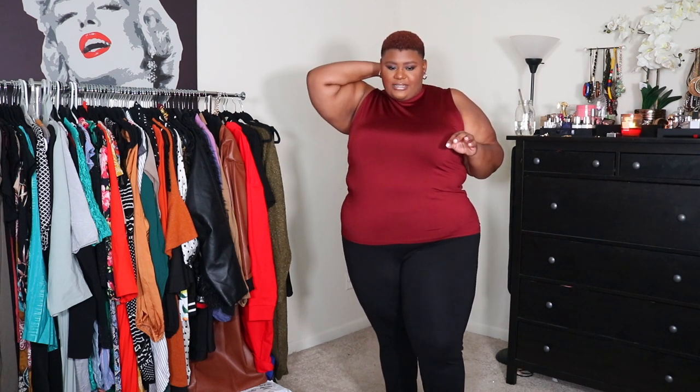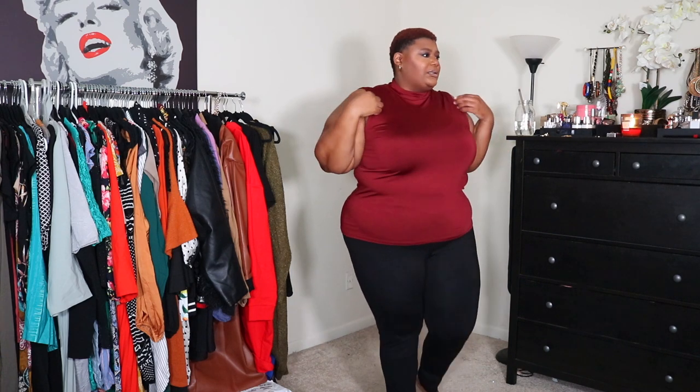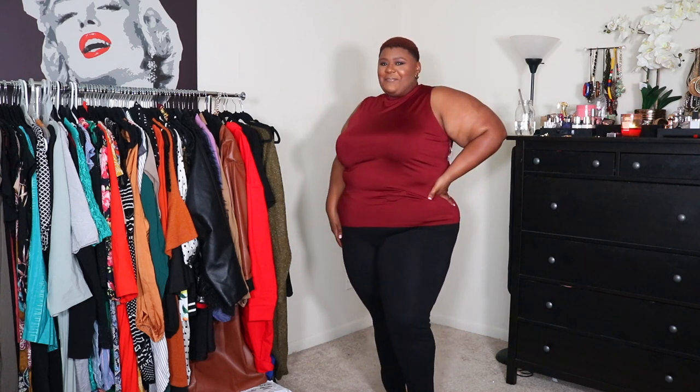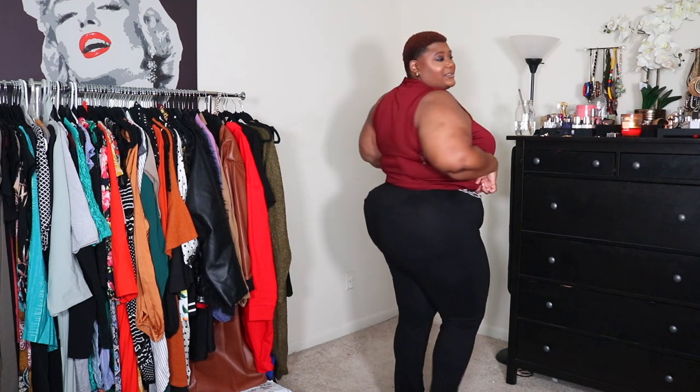I'm pretty sure I got this in the same size too, because it seems I got everything in a 22-24. But the color is beautiful, like this brick red rust situation. Gorgeous. Pairs beautifully with my pants. Yes. Do y'all like? This is so cute. Let me see. I can still crop it too. It's still a cute situation when cropped.